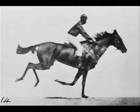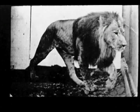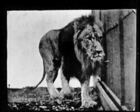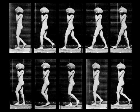Muybridge then set to work, delving into more studies of motion, capturing the movements of everything ranging from pigeons to lions to human beings carrying out their daily tasks.